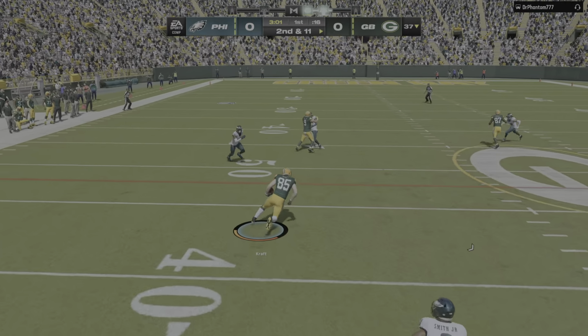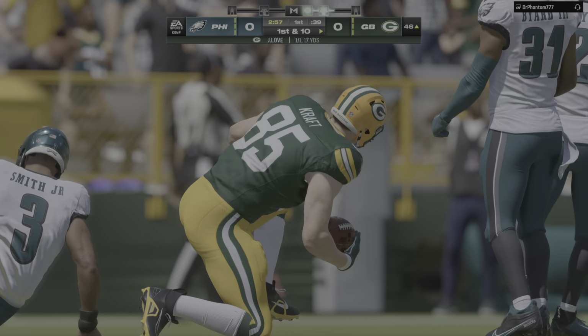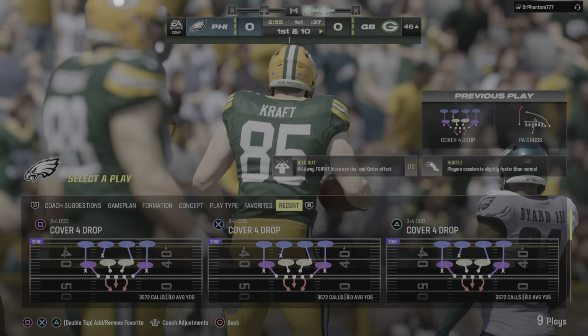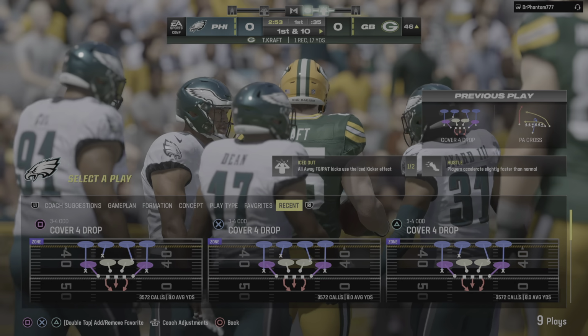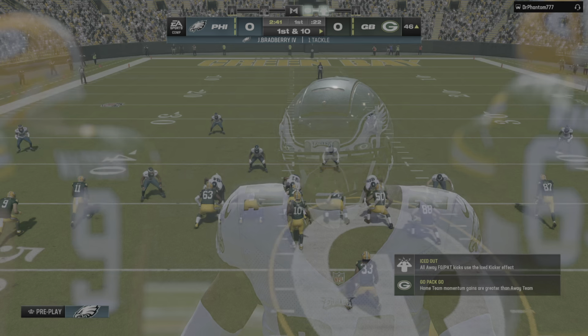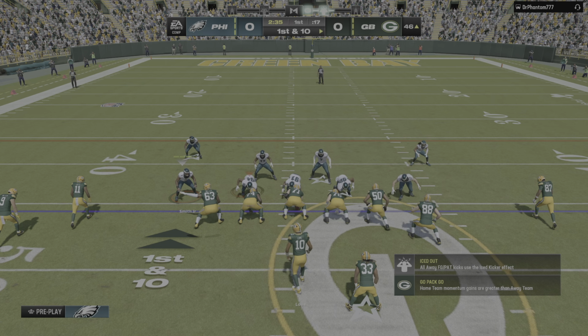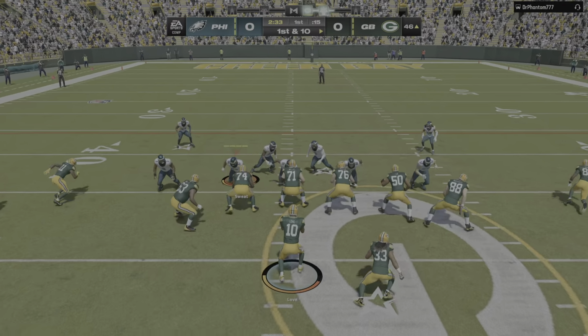Here's Jordan Love. Short throw. He's got Kraft. And he'll be taken down, but not before he works it past the 50. 17 yards on the catch and run. It's a first down. And this was a nice example of an offensive coordinator scheming his guy open. Just a little underneath route, just trying to free up some space. And it worked awfully well.